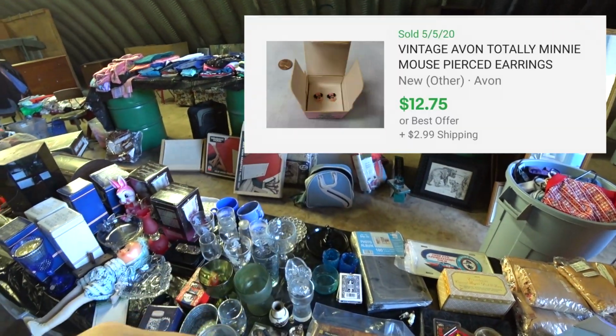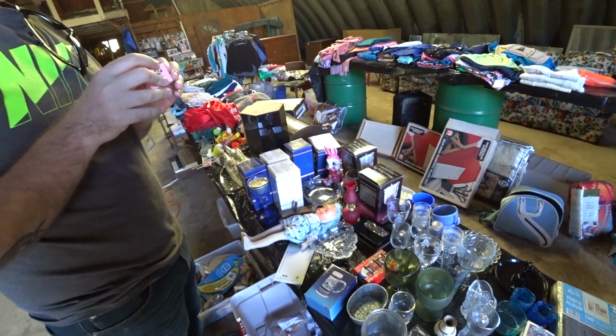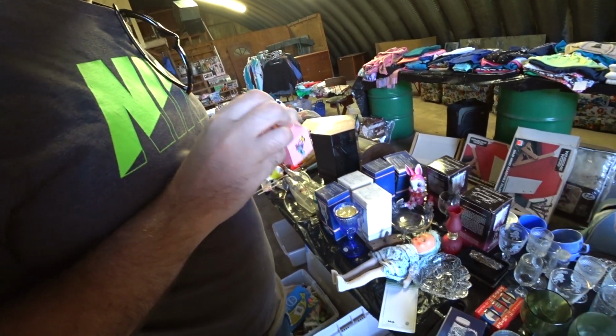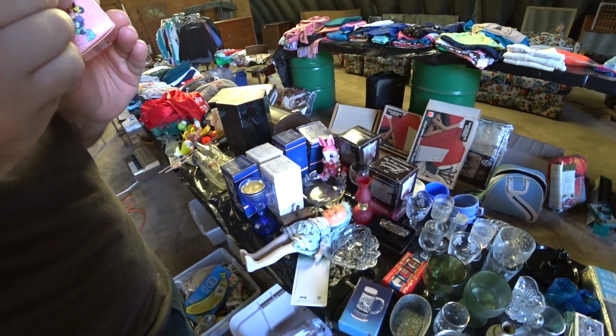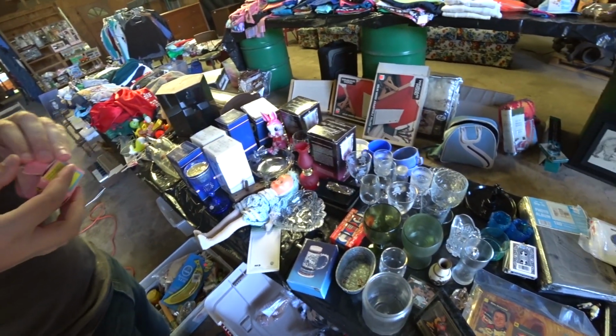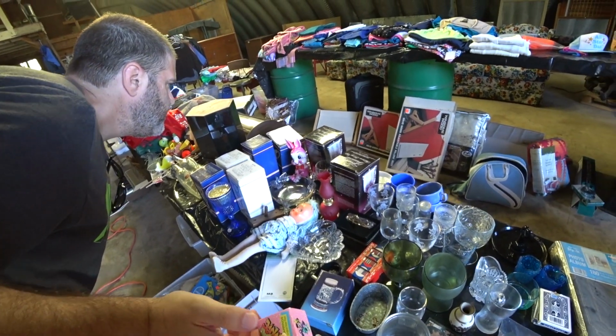Totally mini. I'm looking for the totally mini perfume. Will you open that and see if there's anything inside? I think it might be earrings. Oh, I want those bunnies. Wonder how much stuff is. It's really in there. Cute. We'll have to see what stuff's priced. I love those bunnies.